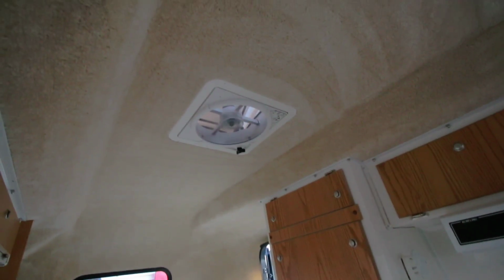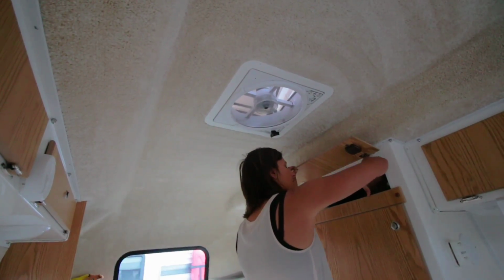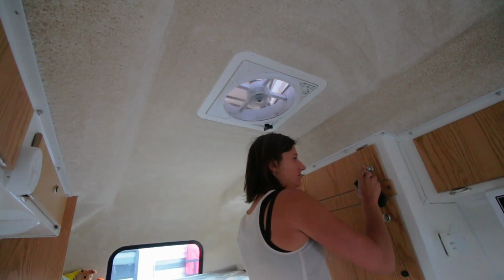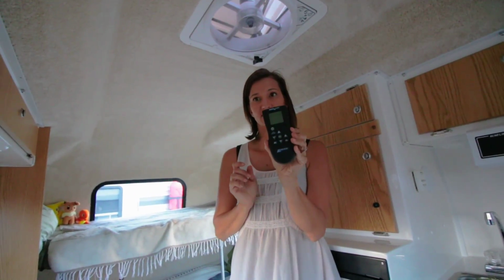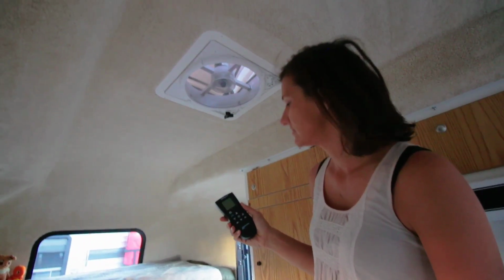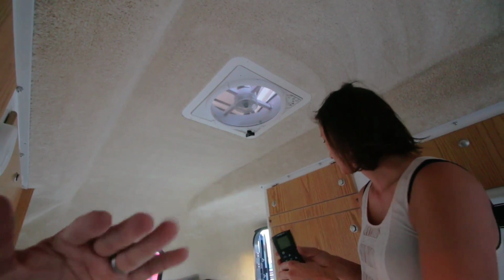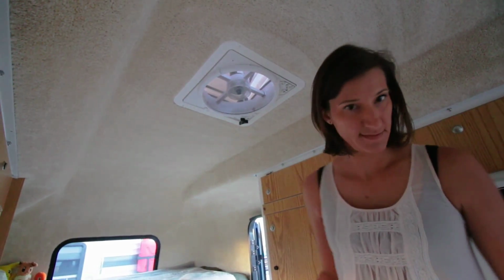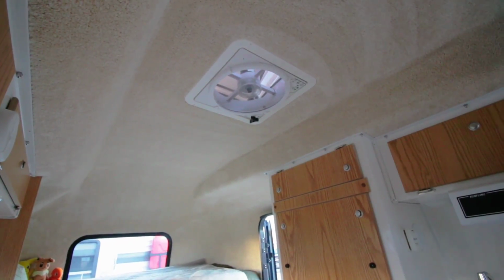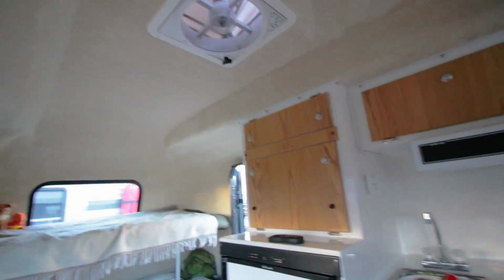And our fancy new Max fan. Oh, yeah. Ceiling fan, so you can do blow in or blow out. And it has a fancy remote control. First one of these we've ever had. We've only ever had Fantastic fans. So this one has the new fan cover on the roof, where you can leave it open all the time. Unlike the Fantastic fans, where you have to put a cover on it if you want to leave your vent open all the time.